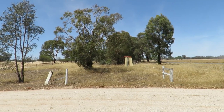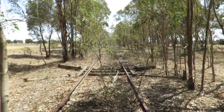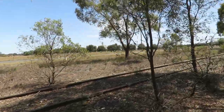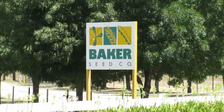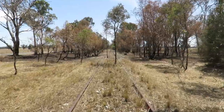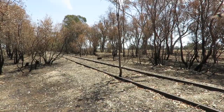Train now departing Lilliput. Next stop, Rutherglen. Getting the heebie-jeebies in here. That big ominous building is Baker Seed Co. The track now descends into where there was a bushfire at some stage in the recent past.